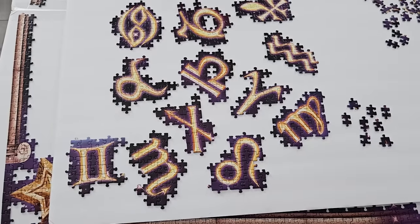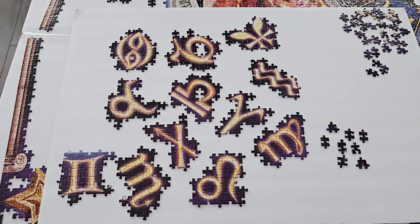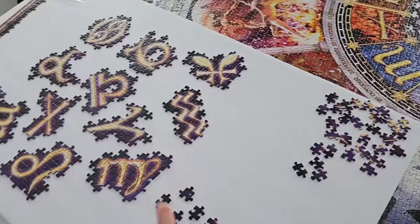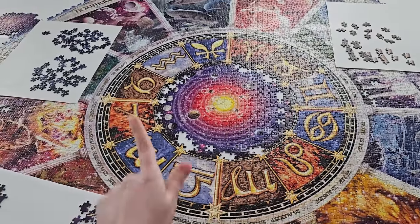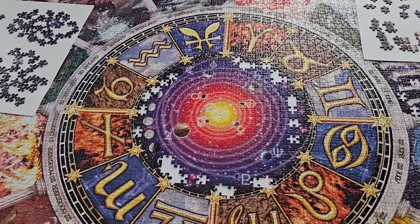Well, that took me about 2 hours to finish all of these symbols, which is honestly not as long as I thought it was going to take. That actually went together pretty fast. Oh, but big news, when I was working on this, I put in the last missing piece from this inner ring. So those are now completely finished. All that's missing are these star pieces in the center.